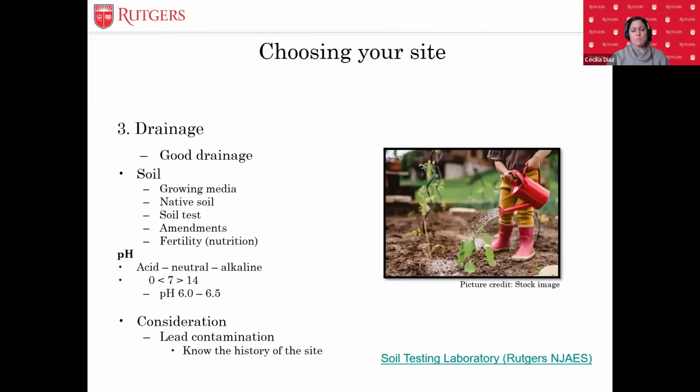And an additional consideration, especially in urban areas or more suburban areas or older homes, homes that were built prior to 1978 that might have been painted with lead paint, you do want to add a lead test to your soil test kit, just to double check if you might have lead within your soil components. And in fact, if you do have lead contamination, that soil test report will give you recommendations on how to proceed.